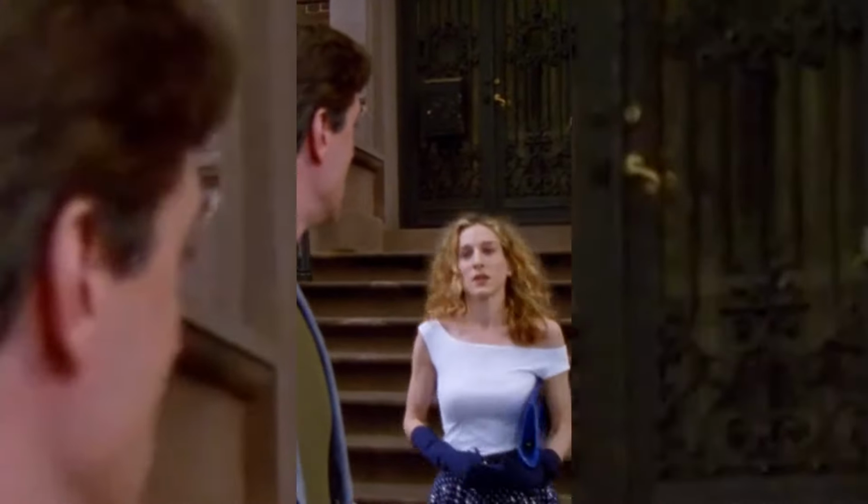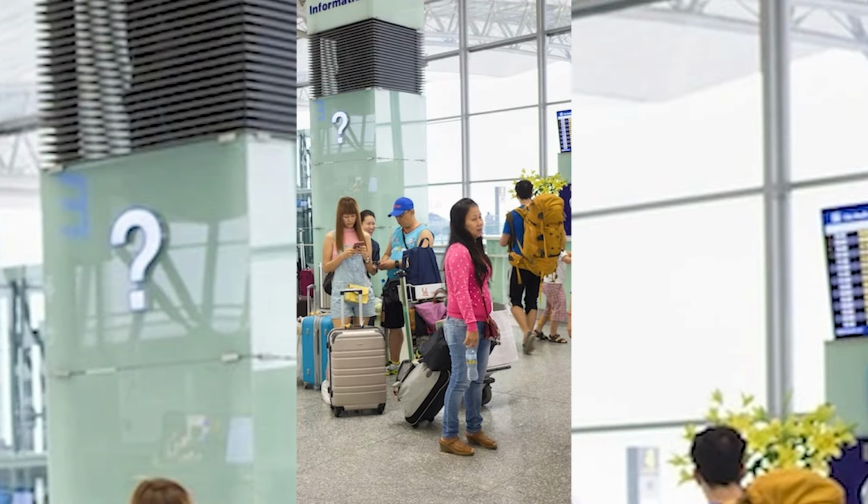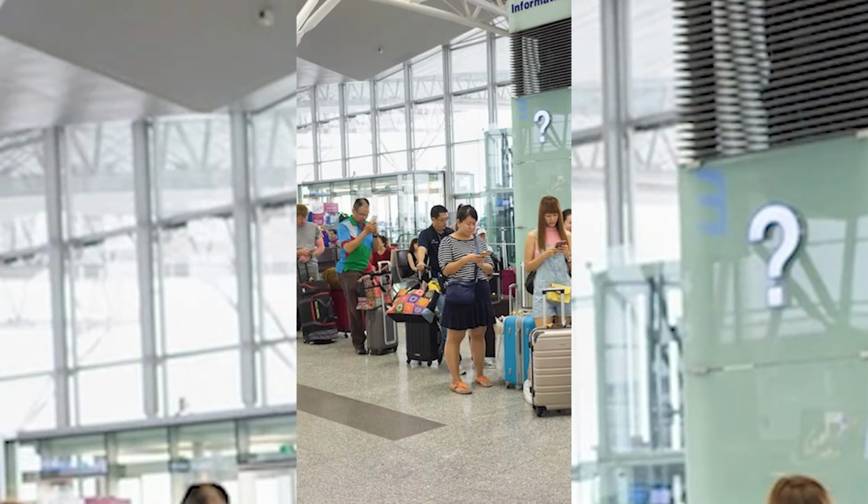Last scene of the season, we see Carrie preparing to go on a trip with Big, and all she has is like this little hat box. I think they're going on a private jet or something. Oh, they have to be. She's wearing high heels and a clutch. That's not a typical airport look. You're not going Southwest, baby.